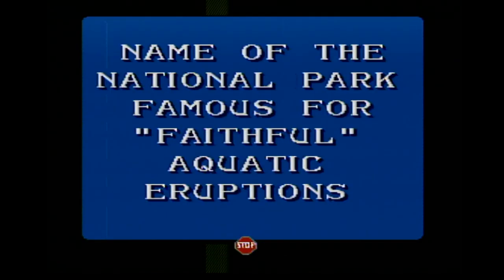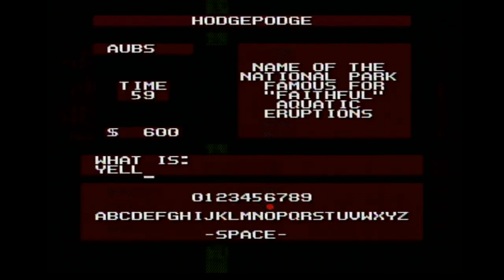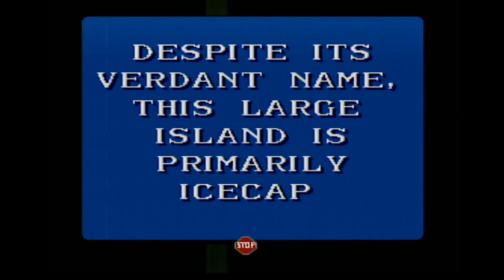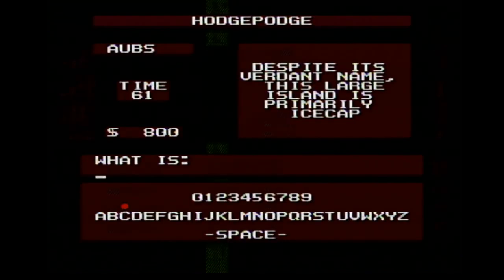$600, please. Hodgepodge, 600. The answer is: name of the national park famous for faithful aquatic eruptions. What is Yellowstone? Hodgepodge, 800, please. The answer is: despite its verdant name, this large island is primarily ice cap. What is Greenland?